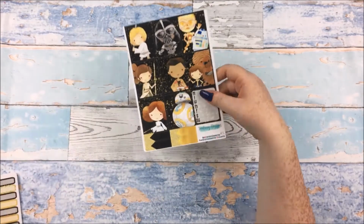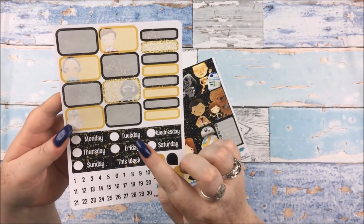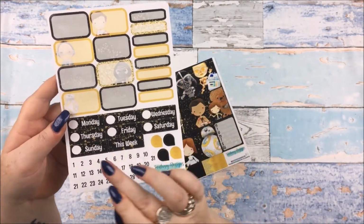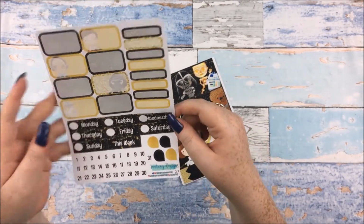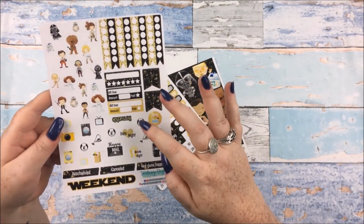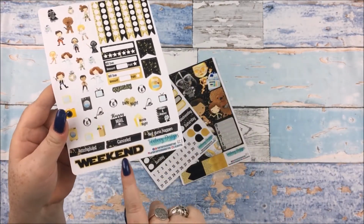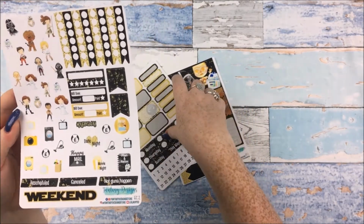And then we have this page which has got the half boxes, some little quarter box ones here. You've got date covers and all the dates down here, very handy little teardrop thingies down there. And lastly, this sheet where we've got some checklists, some various functional things, and some decorative ones up here as well. And I like the weekend and the very Star Warsy font. That's very cool. So yes, this kit is absolutely beautiful.